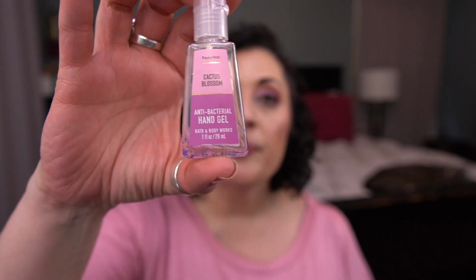And then I have 4 miscellaneous items. I have 2 pocket bags from Bath & Body Works. I have Stress Relief, Eucalyptus and Spearmint, and Cactus Blossom. I'm really trying to work through these. I'm using these honestly to clean out the dishes in my wax warmers because these will get out tough stains and stuff. I'm not really using them any other way, so that's how I'm getting through them. They're counting because I have so many.